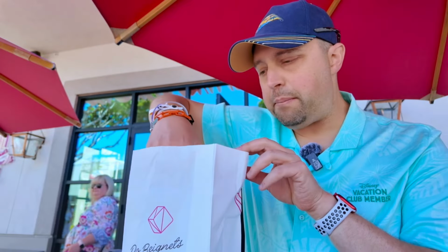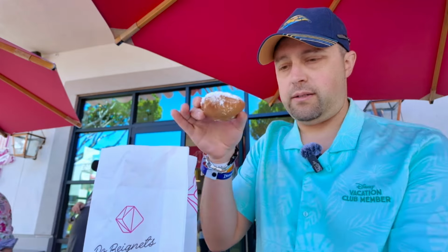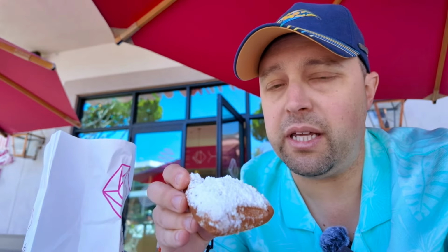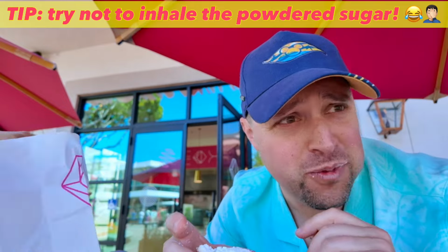Ooh, these are really hot, piping hot. Oh my goodness. Here they are. All right, it's been a long time since I've had these. The only difference between these and the ones in the park is the ones in the park are Mickey Mouse shape. Here we go. You want some? Oh my God. Have any of you taken a bite and accidentally inhaled the powdered sugar? Or is that just me?